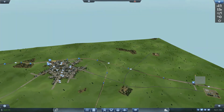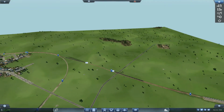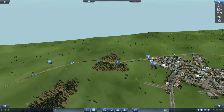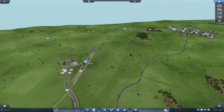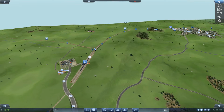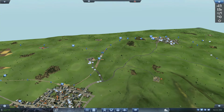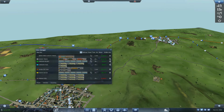Let's see here, how's everything else doing? Looks okay. I added another train to the fuel line. I think we're at 4 now. And we're doing all right. If you look at the lines now, you can see our Birmingham fuel is doing 860 now. So it's actually positive, like I thought it would. It just took a little bit.